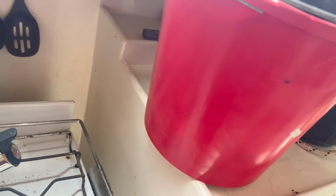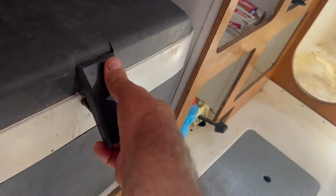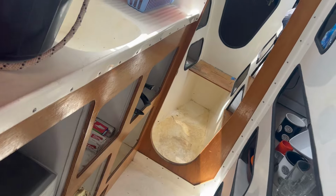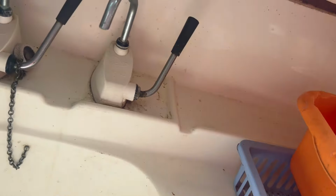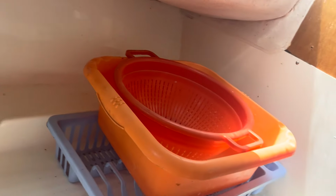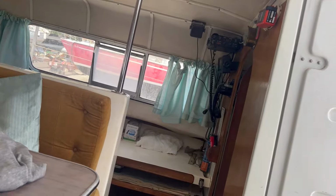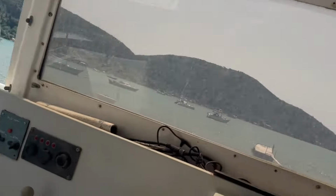Stove looks good. It's a cool box. Sink. Seawater pump. Cold. Yeah. Fans. Actually, this is not bad at all. Well, it's quite roomy. The cockpit's quite roomy, you know.